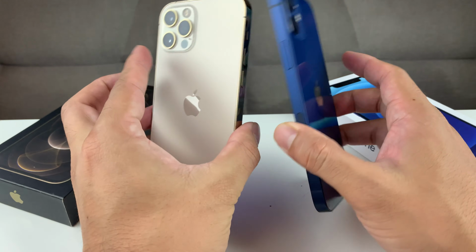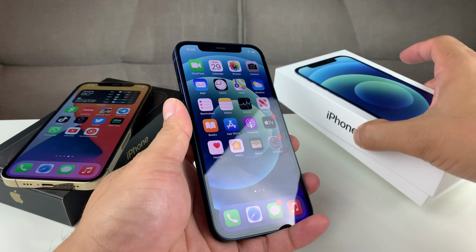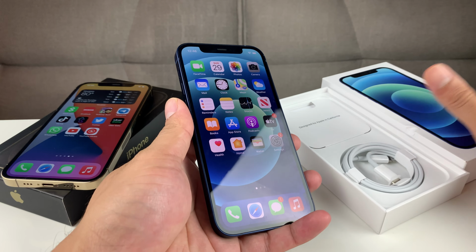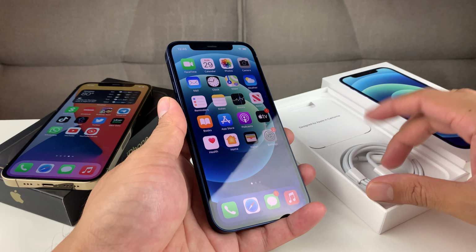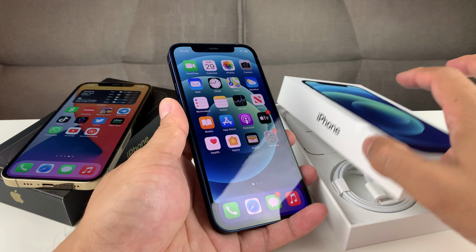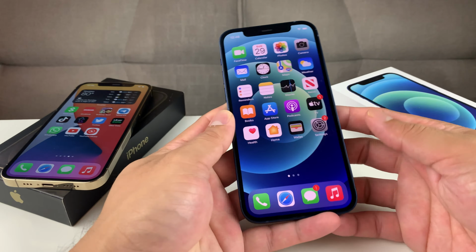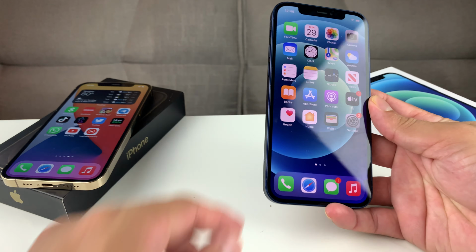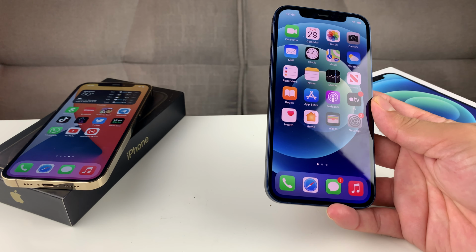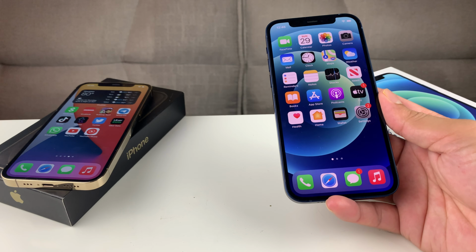One interesting thing about these two phones, as we'll see in the box, is that Apple doesn't include the 20-watt power wall adapter. It only includes the USB-C cable. If you get the 20-watt power adapter, which you obviously have to pay an extra $30 or so for, you can charge both of these phones really quick. You can go from 0 to 50% in 30 minutes, which again is impressive, finally that Apple has introduced that.